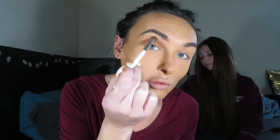Alright, so sorry, something happened with my camera, but like I said, just finished blending this color out. And I bring it almost all the way up to my eyebrow.